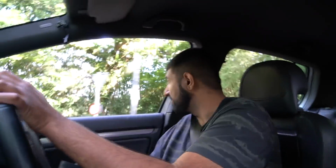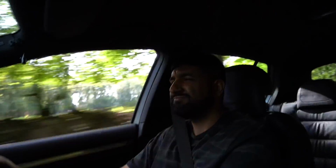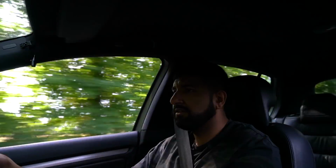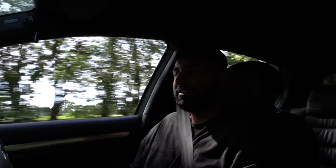190,000 mile GTI, you gotta remember. Imagine how it's gonna be like with an alignment. I think that's enough fun, man. I'll put it in D now and let the car just chill. Chauffeur still at it.